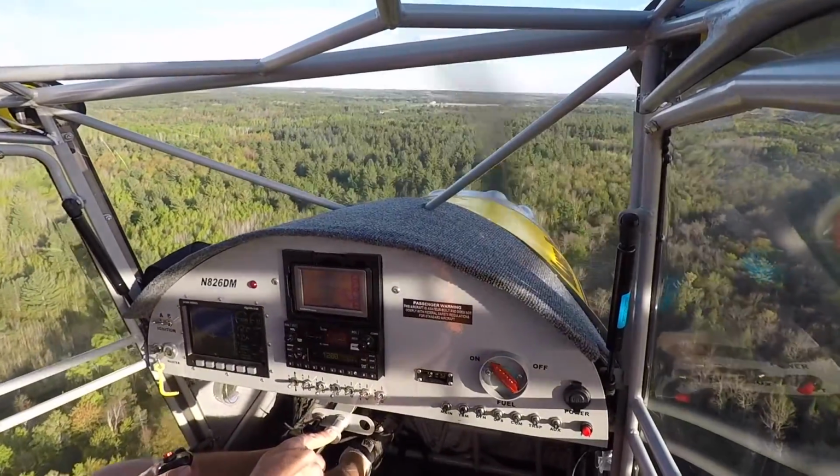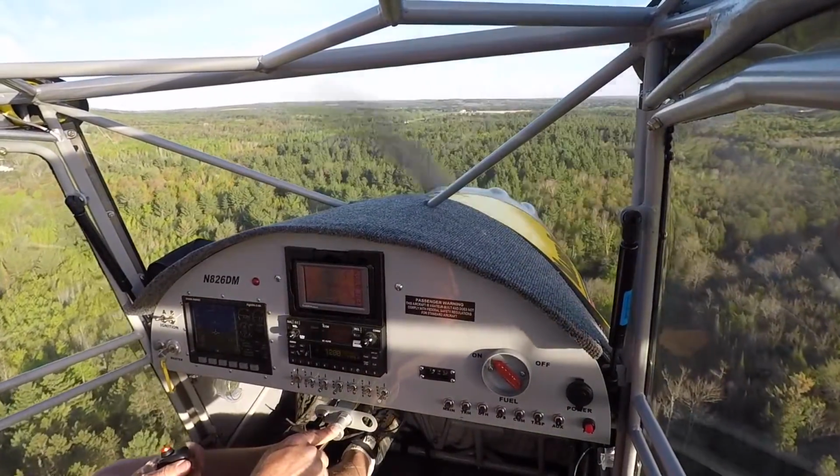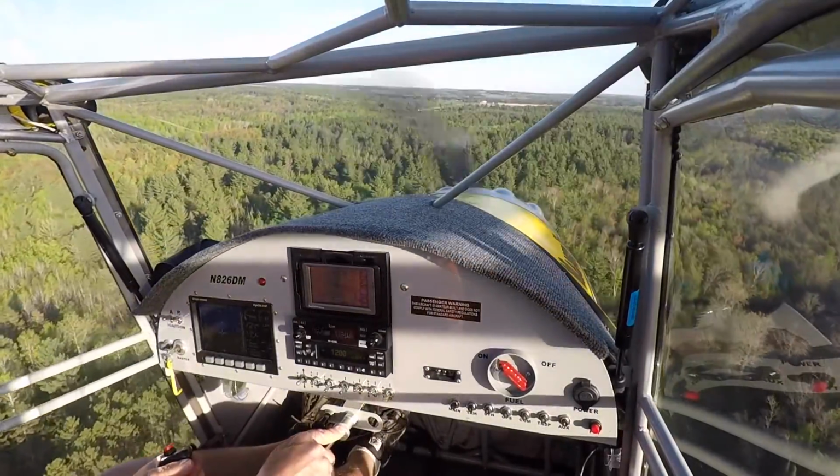Taylor County, Archer 5889er, Victor 8 to the north, landing 16. Taylor County.